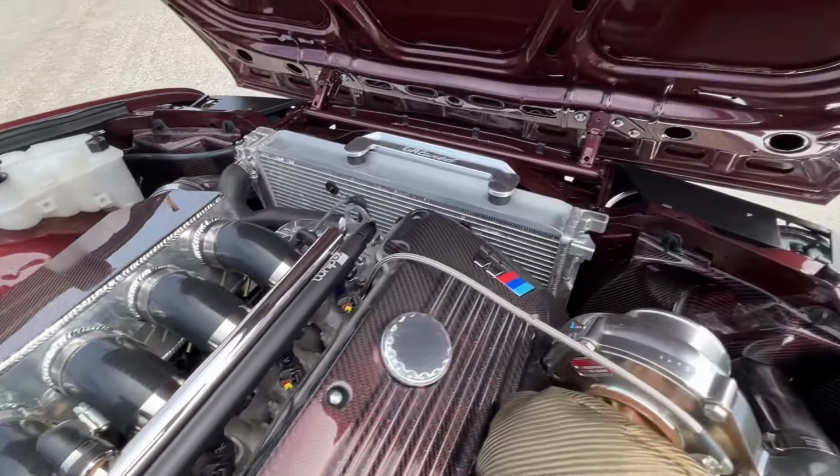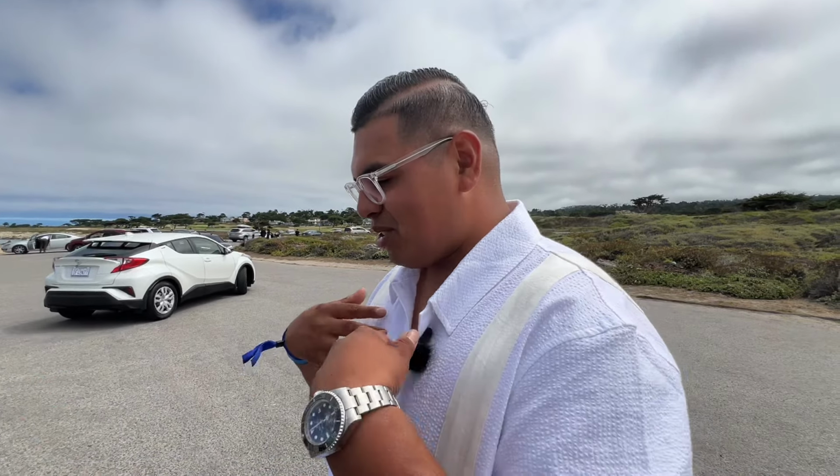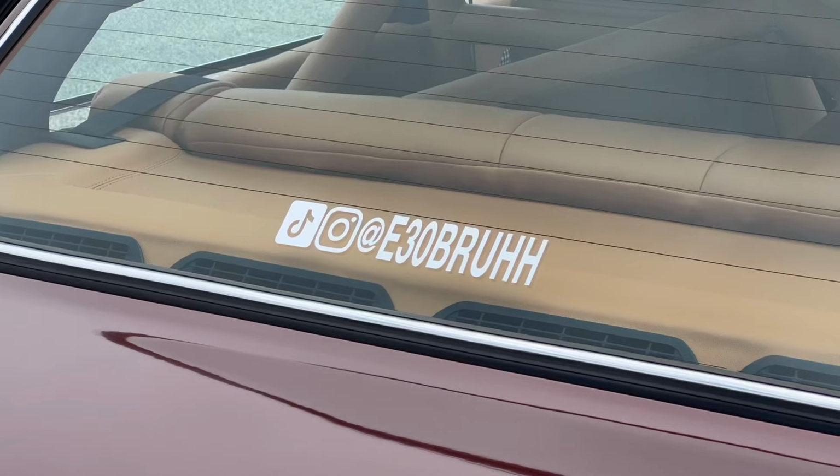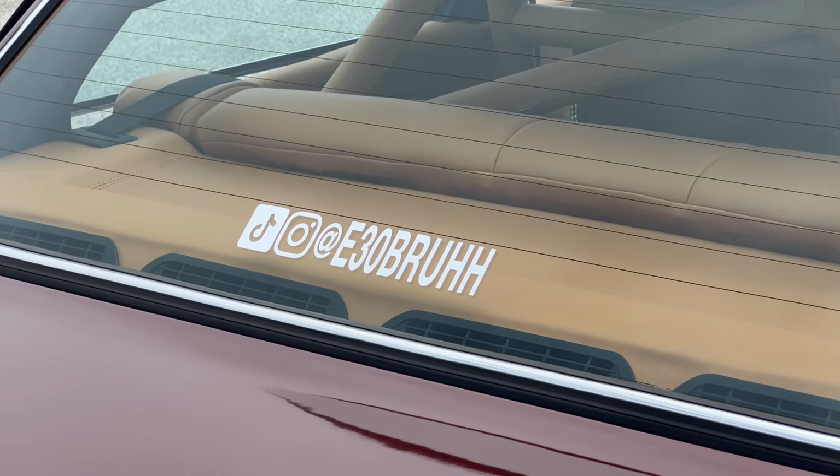Oh my goodness. 570 to the wheels, but even at 570, first, second, and third are non-existent. You have to ease into first and second, because if not, it just spins. It's a monster. I'm personally scared to drive it because I have so much money into it. I don't want anything to happen to it. And it has sentimental value. My dad and I built it together, and if anything ever happened to it, I feel like I would lose a part of what my dad and I have built over the years.